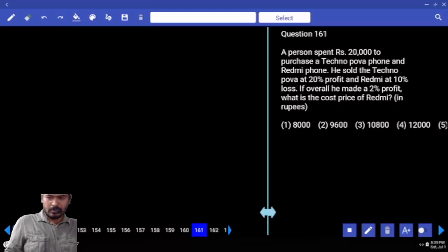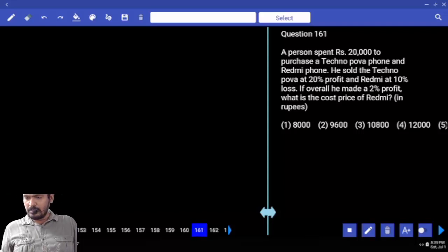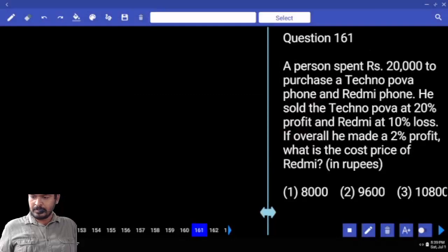10,000 to purchase a Techno Power phone and Redmi phone. He sold the Techno Power at 20% profit and Redmi at 10% loss. If overall he made 2% profit, what is the cost price of the Redmi?